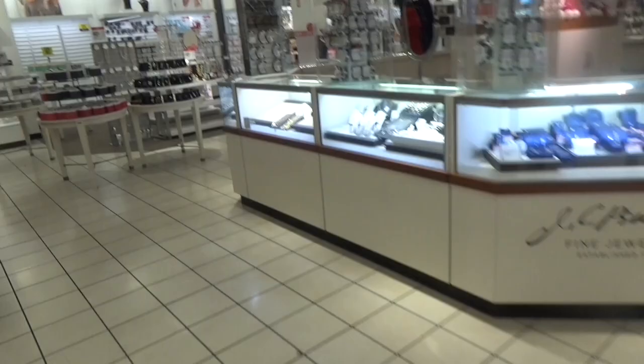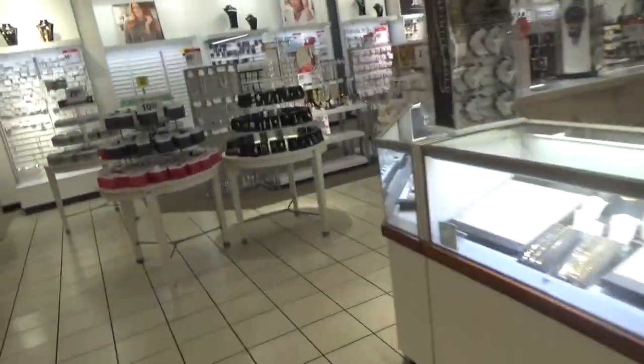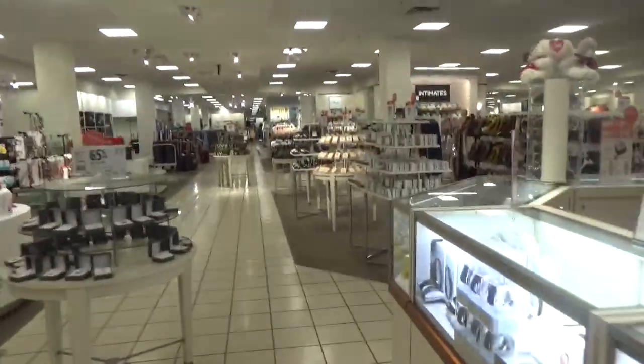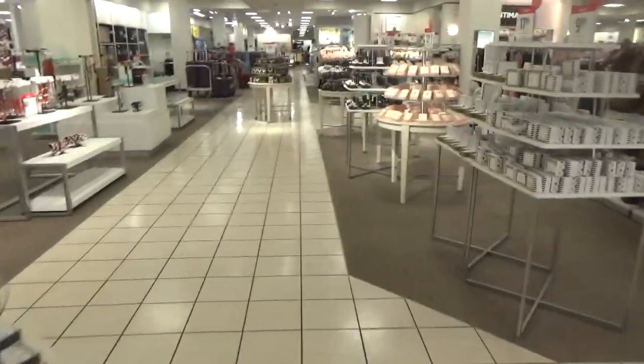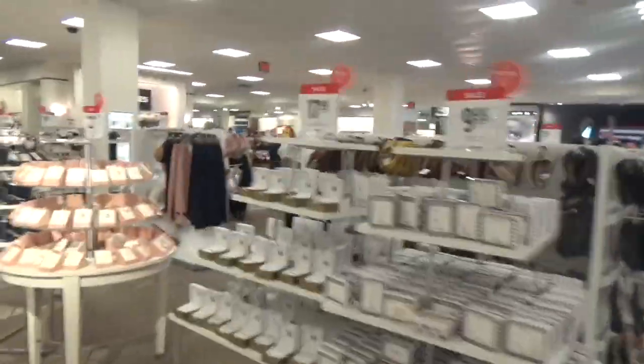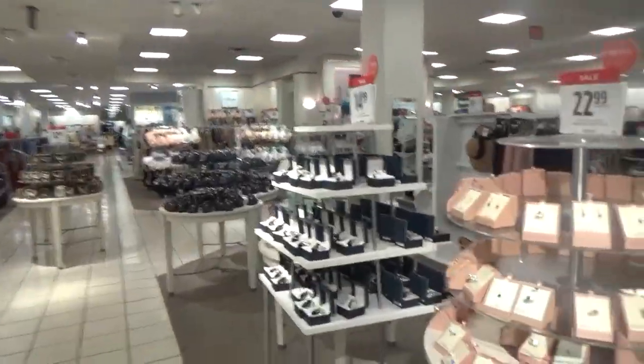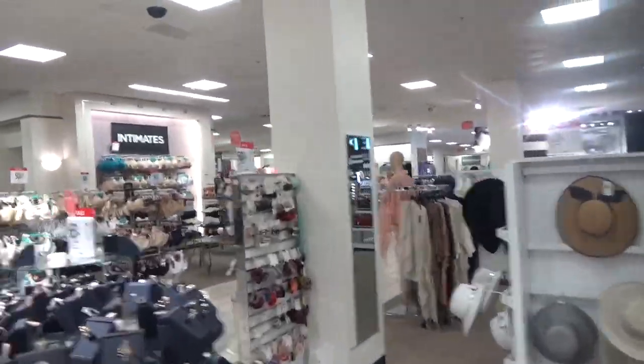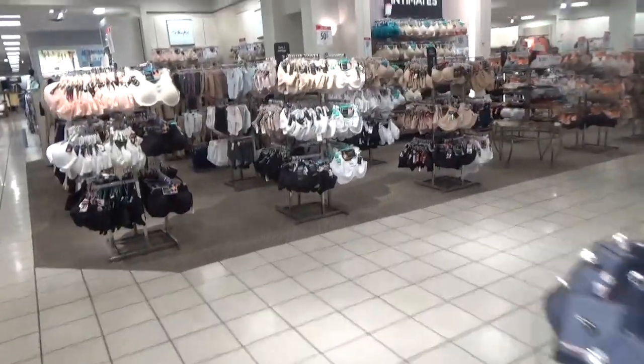This is more of just a location at a dead mall, so it wouldn't be too busy. But I will say though, this location is definitely clean. It's not in bad shape. Floor's polished, all the lights are working. It's not really a mess in the store, you know, that kind of jazz. There's just not that many customers, as you see.